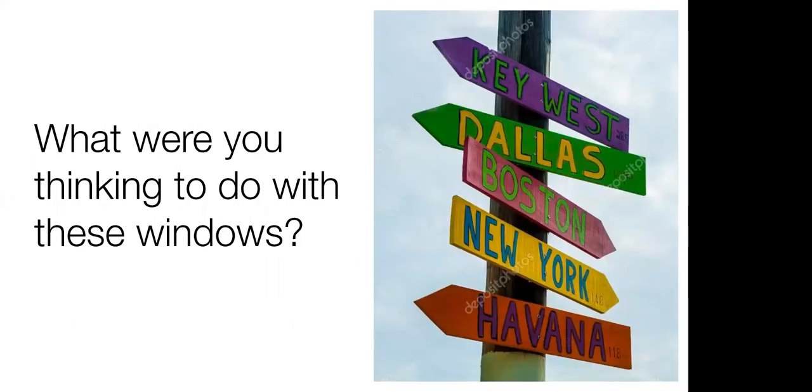Oh my goodness, I took this from the internet and it still has a watermark on it. I put this one up here because it has Dallas and New York on there. I'm calling in from New York. You guys are calling in from Texas, some of you. It's up here because a sign like this tells us that we have lots of different places we can go, right? We're pointing in all these different directions.